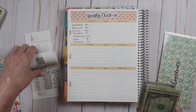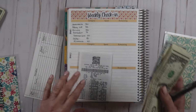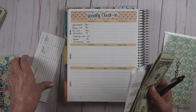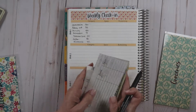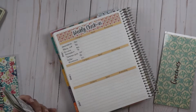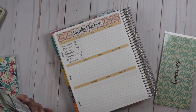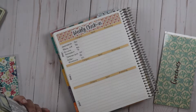So I spent whatever that balance is, and here are my receipts for that. So it was really one trip to Walmart that he did in 2 different transactions. So I have 109 left. So let's see what we spent. I should be able to figure this out, but you know, I'm very calculator dependent now.